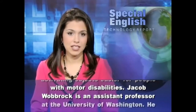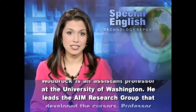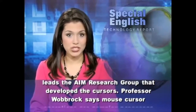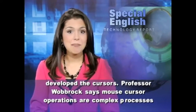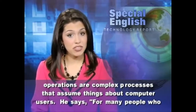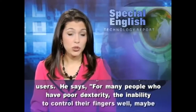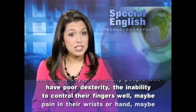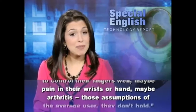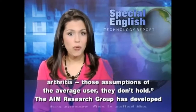Jacob Wobrock is an assistant professor at the University of Washington. He leads the AIM research group that developed the cursors. Professor Wobrock says mouse cursor operations are complex processes that assume things about computer users. He says, for many people who have poor dexterity, the inability to control their fingers well, maybe pain in their wrists or hand, maybe arthritis, those assumptions of the average user, they don't hold.